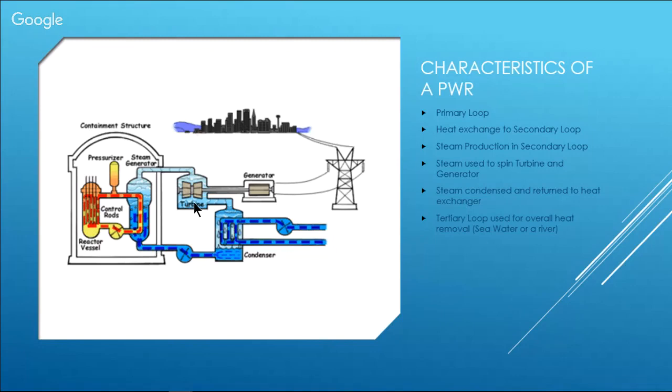So some of the more characteristics of pressurized water reactors is the water in the primary loop stays water. So we're talking very high pressures, very high temperatures, which we talk about later. And then your secondary loop is typically half the pressure and roughly the same temperature. So that's why it turns to steam. And then our condenser is actually vacuum.